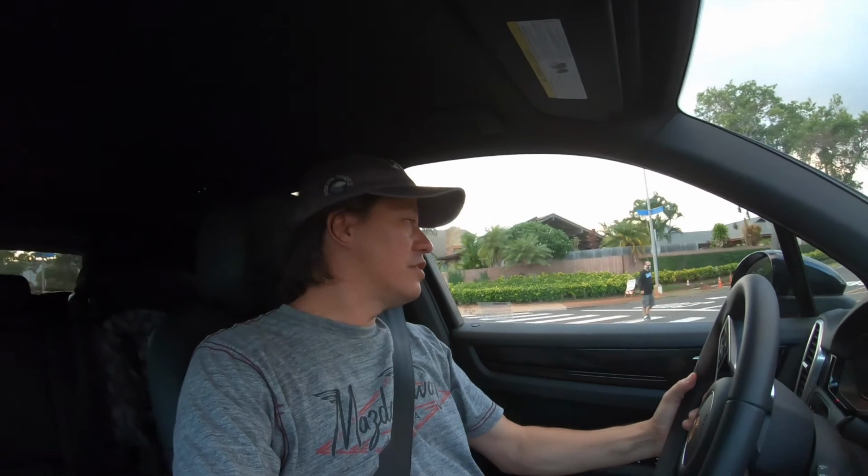Now, how much did this car cost? Well, this particular model is $80,000. I think the base model starts out at 60 something, and then there's all the add-ons. Now, the wheels are a very expensive add-on. I believe they're a $6,300 option for these black 22-inch wheels, and they just definitely make the car look very gangsta.